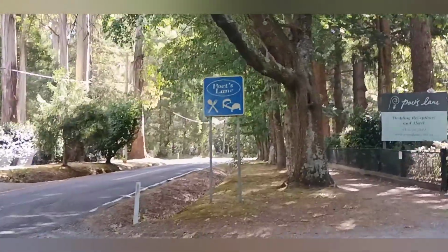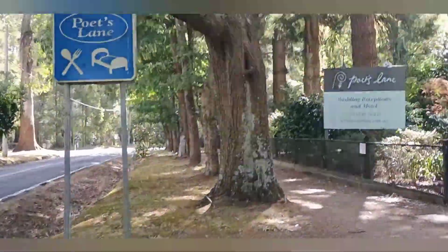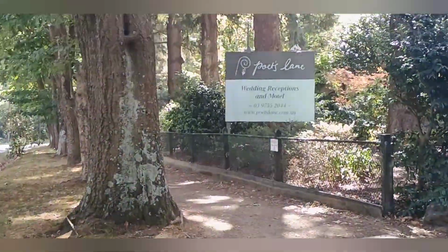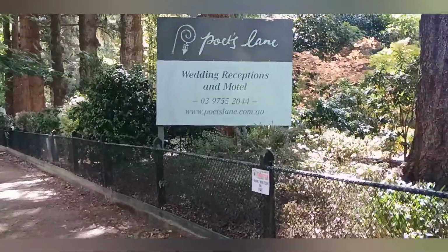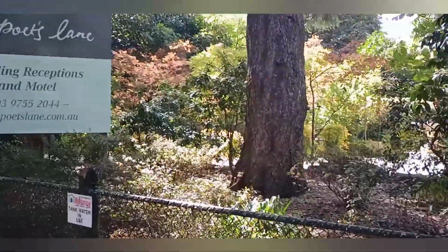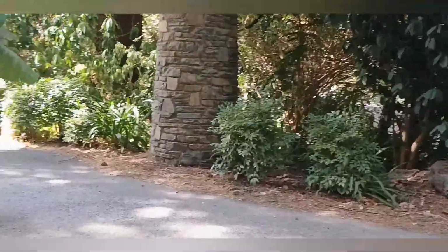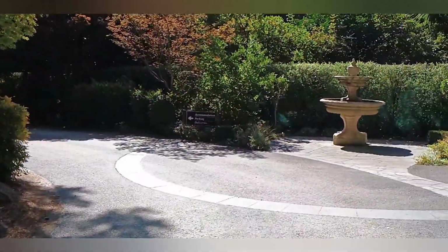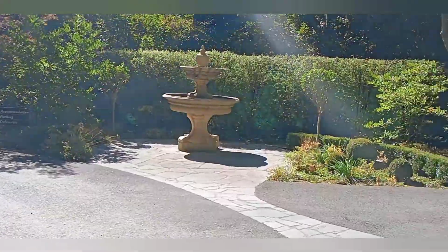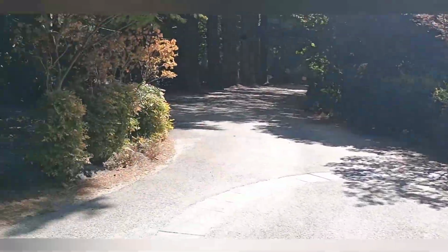So what's this? Another little enterprise here called Pets Lane. It's another wedding reception motel. Oh, okay. Seems to be the place to come if you want to have a wedding and your reception. 2 reception centres next to each other. This one looks nice as well. Beautiful gardens. Okay, I'll keep that in mind if I'm ever getting married.